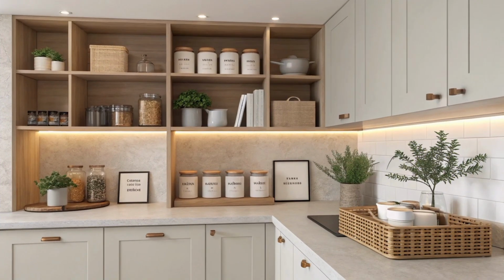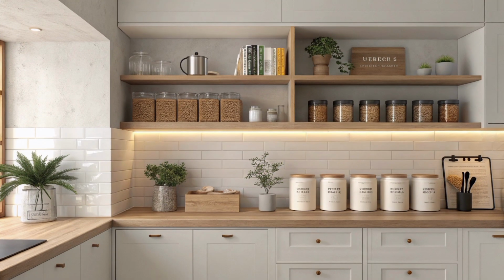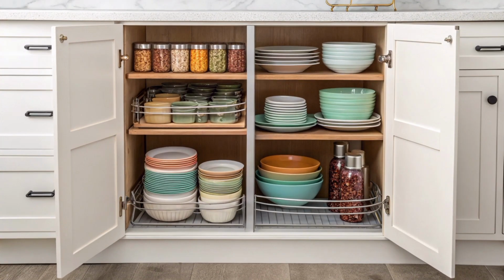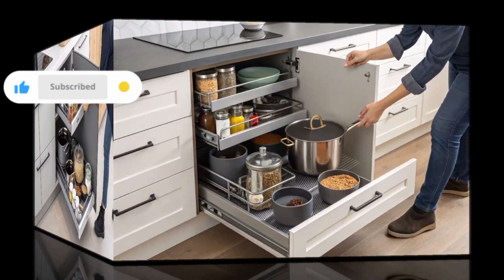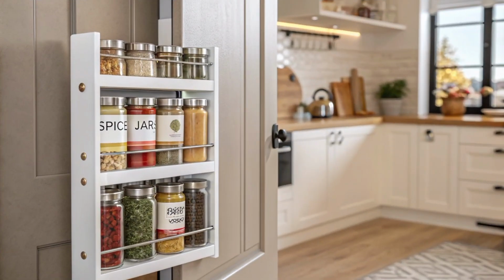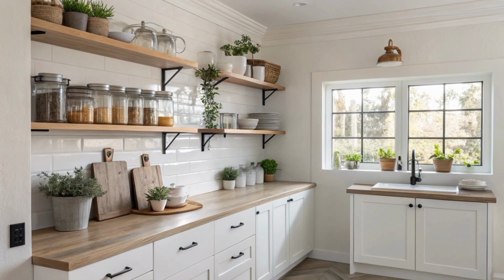1. Smart Kitchen Cabinet Organization Hacks. Let's start with cabinets. If your shelves are a disaster, adjustable shelf risers can instantly double your storage space. No more stacking plates on top of bowls. For deep cabinets, Lazy Susans are a lifesaver. Just spin to grab what you need. And don't forget cabinet door organizers, perfect for storing lids, cutting boards, and even cleaning supplies.